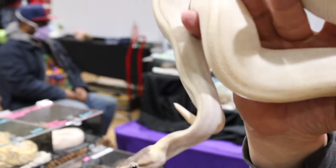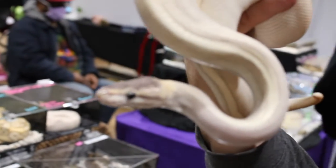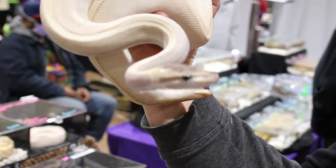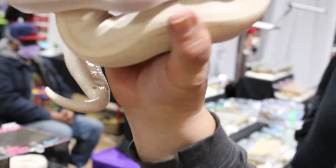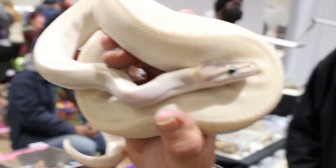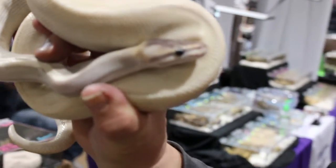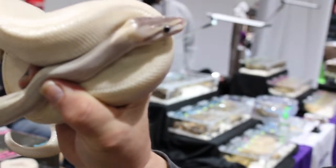This is also a ghost purple passion. Now this is an allelic animal. Oftentimes when you breed something like a bumblebee to a normal, you get 25% normals, 25% pastels, 25% bumblebees, and 25% spiders. But when you breed a purple passion to a normal, you get 50% Mojave and 50% phantom.